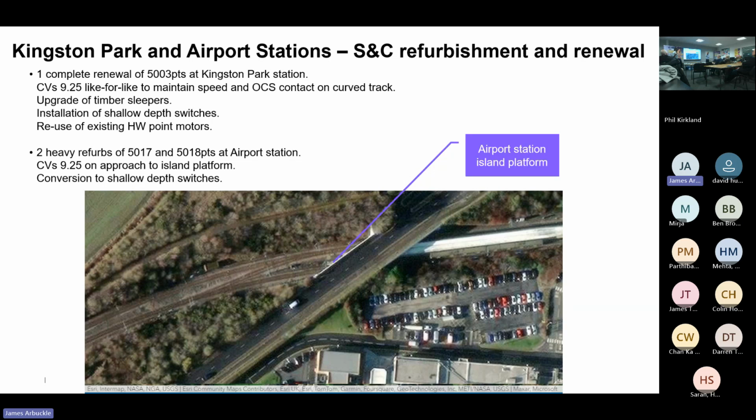Looking at upgrades, we upgraded the timber sleepers to the modern equivalent EG47 concrete bearers, and we also installed the shallow depth switches, which are preferred for robustness as opposed to the full depth switches. For cost and efficiency savings, we did also retain the existing point motors in that location.